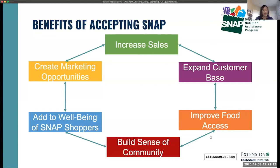You are also adding to the health and well-being of SNAP shoppers by providing greater access to fresh, locally grown fruits and vegetables. Additionally, the relationships with SNAP participants can build a stronger sense of community, and we can share information about our farming practices and about agriculture and about what we can offer for those fruits and vegetables. And there are some increased marketing opportunities.